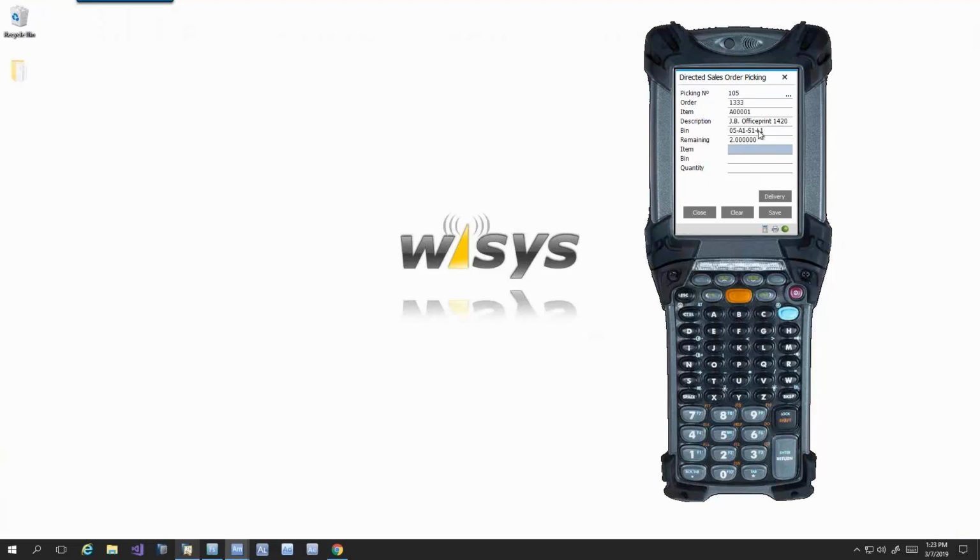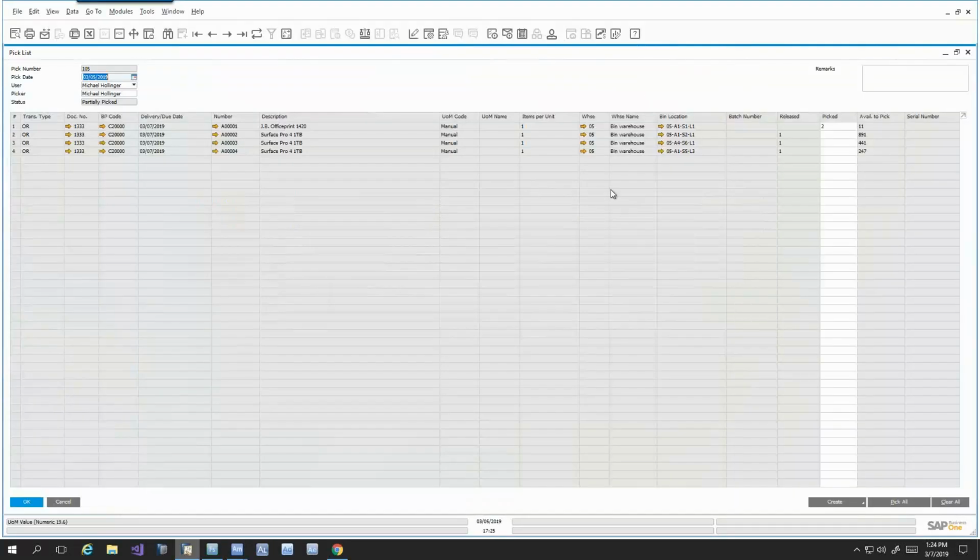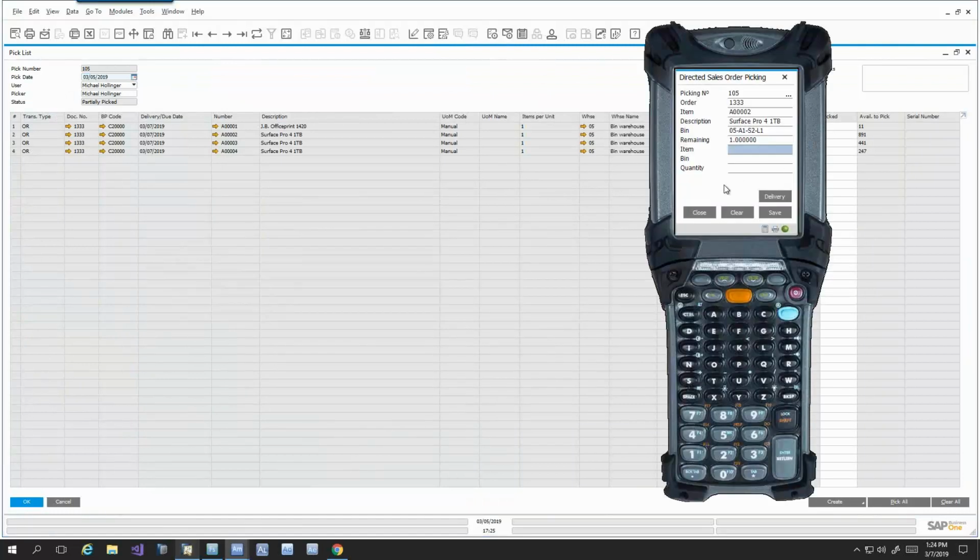This is the smallest bin of all, right? So I need to get 2 for that item. And it wants me to validate the item in the bin. So I'm going to scan my item, scan and validate the bin, put in 2. Okay, that's now been picked. All right, so as we're going, if we look at our pick list here, it's going to go ahead and start picking our pick list as we go.